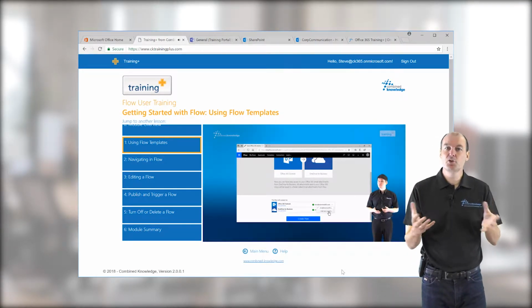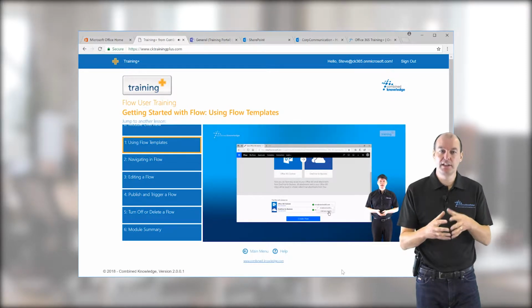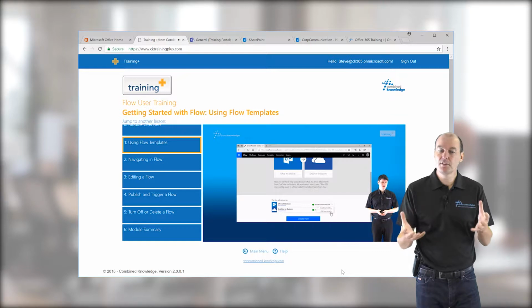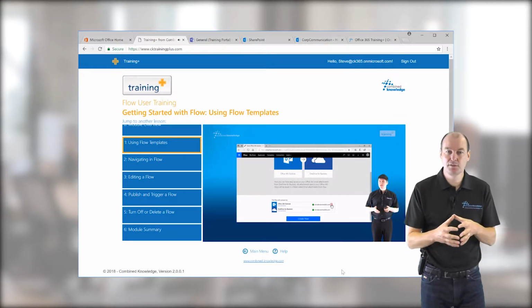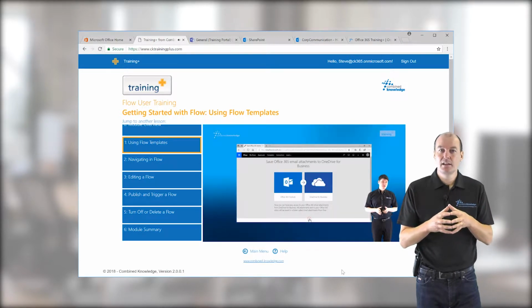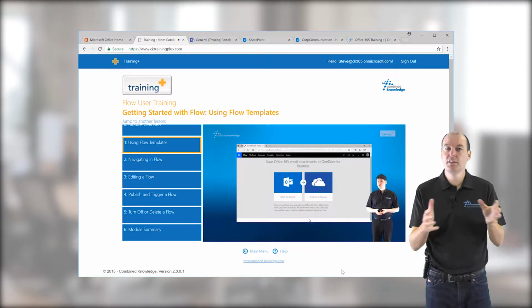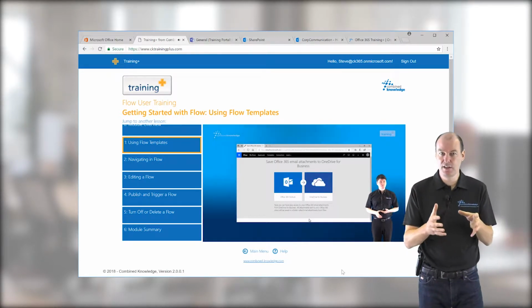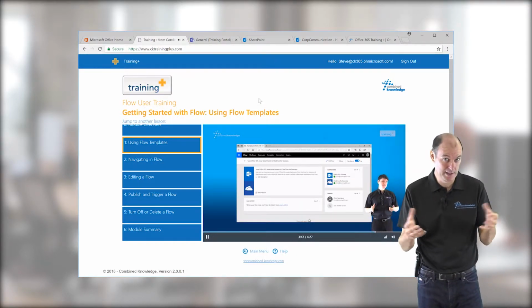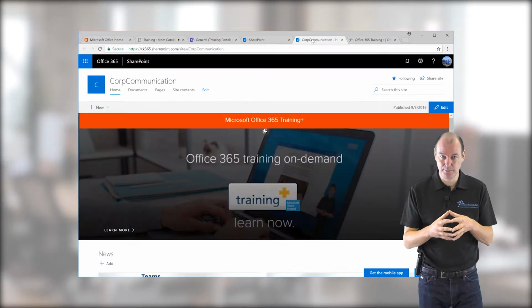So you can see here in the Training Plus application, we've got the lessons on the left, we've got the navigation, and we've got the video playing. But one of the things that we've been working on in the last few months is the ability to take the video itself and access the video not just from within the app, but also be able to access the video from anywhere in Office 365. In fact, anywhere we can launch a web page and add a link to the content.